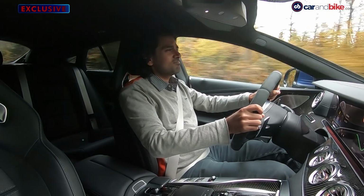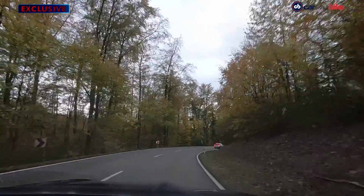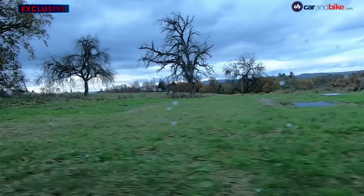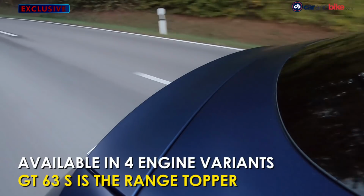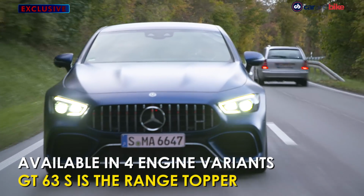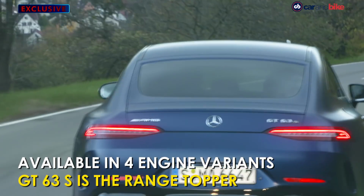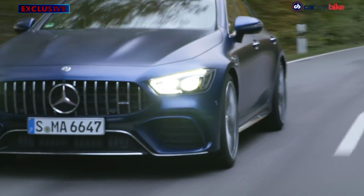Just sounds beautiful. The 4-liter V8 is also available in the non-S version that makes 577 bhp. But why talk about that when I can show you this?